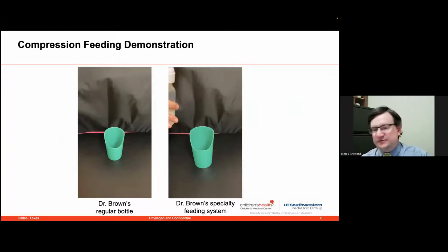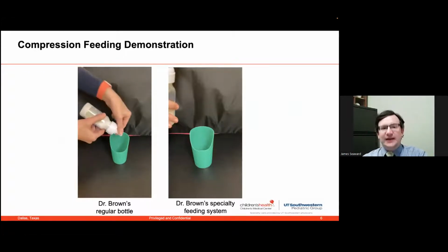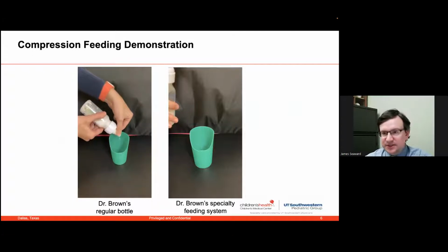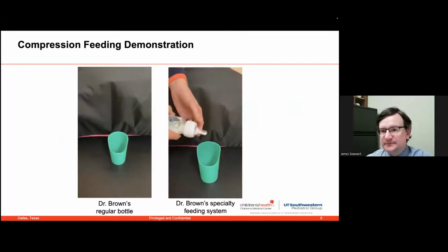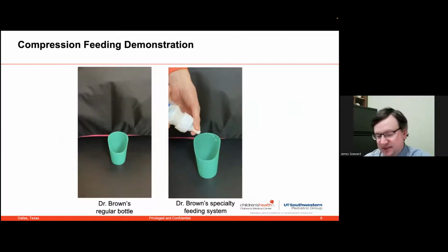So here's the difference. On the left is a regular bottle. You can see that squeezing the nipple makes very little difference. But with the cleft feeding system, the same action of squeezing the nipple with the tongue forces milk into the mouth and allows the baby to feed.